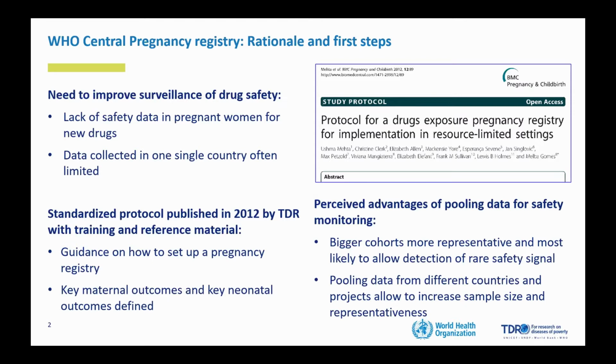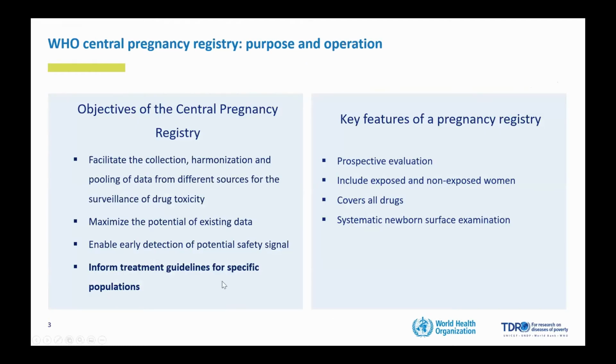The advantage that we get from pooling the data from different countries is that you have bigger cohorts that are more representative and that facilitate the detection of a rare safety signal. So that was the idea.